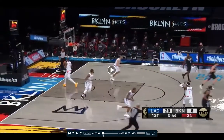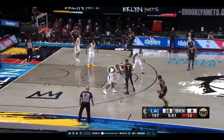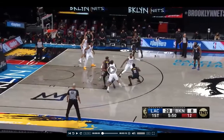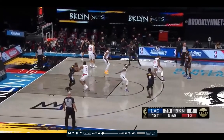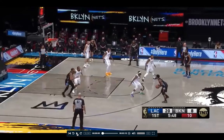Okay, so this play is pretty interesting. Look how he's versus one of the best defenders in the NBA. Look how he hesitates, sees that he's in a contested position, and passes it to Harden, then returns to the 3-point line and sees that his man, Reggie Jackson, has his hands down. And you know what they say, hands down, man down.